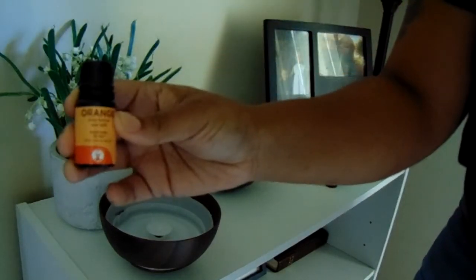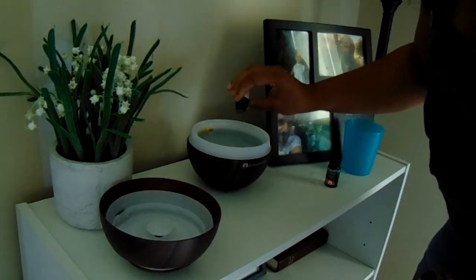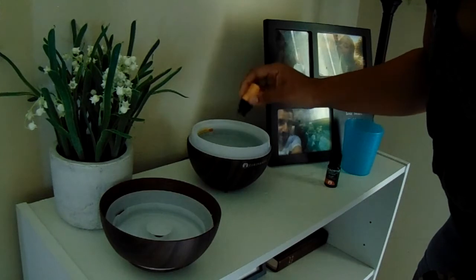And one of the other things that I absolutely love about it is that it lights up in different colors, and it's just so cute. I absolutely love it.